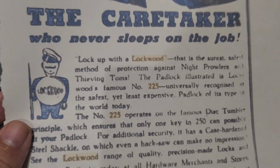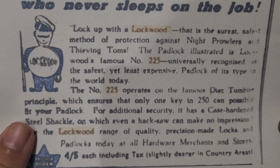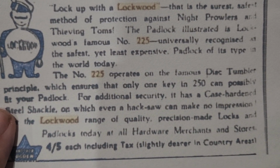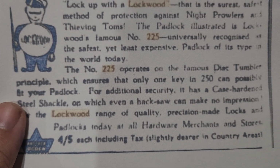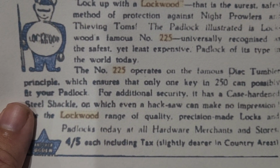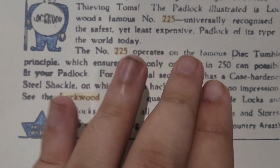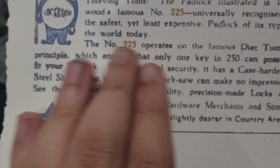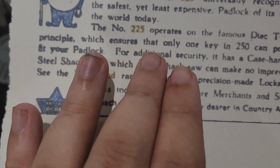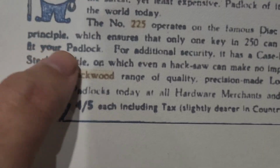and then as we go down it says the caretaker who never sleeps on the job. Lock up with a Lockwood, that is the surest, safest method of protection against night prowlers and thieving toms. The padlock illustrated is Lockwood's famous number 225, universally recognized as the safest yet least expensive padlock of its type in the world today. The number 225 operates on the famous disc tumbler principle, which ensures that only one key in 250 can possibly fit your padlock.